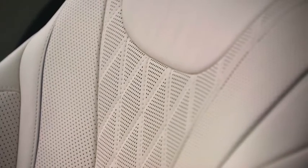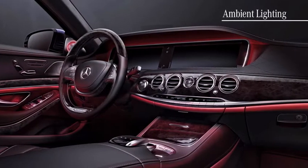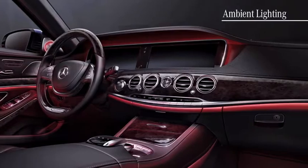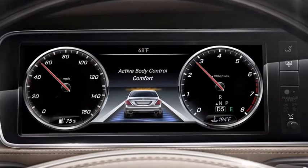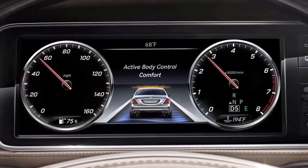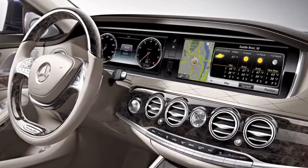How the stitching precisely outlines the tiny perforations without ever overlapping them. 300 LEDs illuminate the cabin with an elaborate and customizable ambient lighting system that offers 7 colors and multiple zones. It even highlights the brilliant new instrumentation composed entirely of 2 giant high-resolution widescreens.